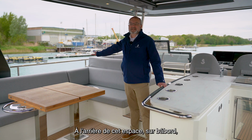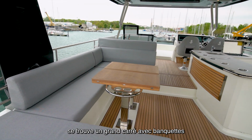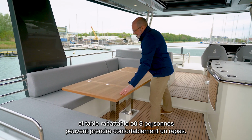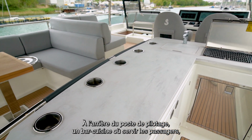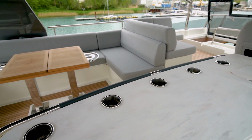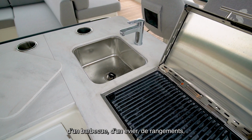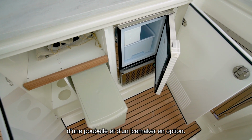Just aft of the L-shaped seating area on the port side, we have a huge U-shaped seating area with folding table for up to 8 to dine in comfort. Aft of the helm station, we have the wet bar serving out to guests, featuring a 65-litre drawer fridge, barbecue grill, sink, storage, trash bin with optional ice maker.